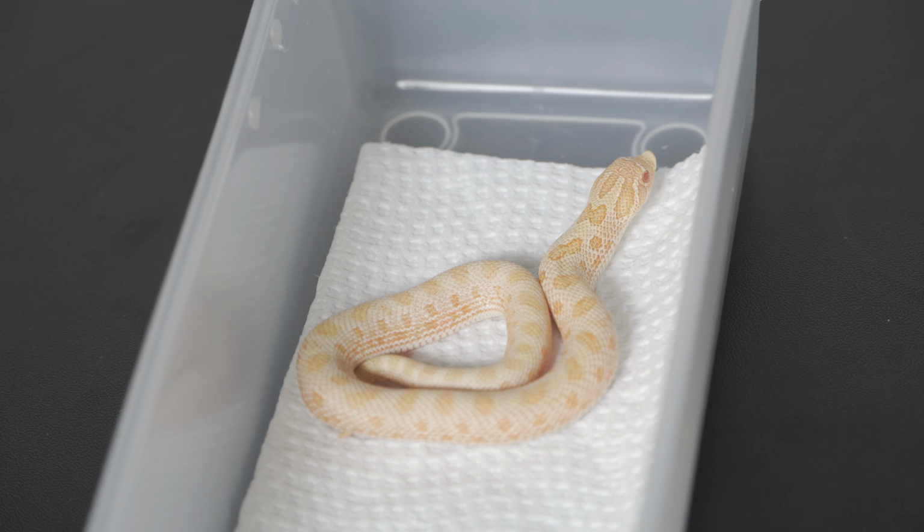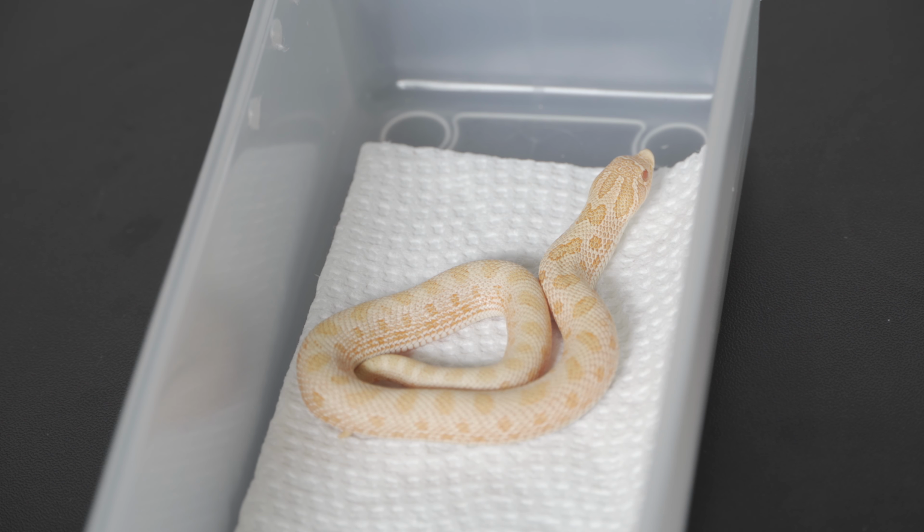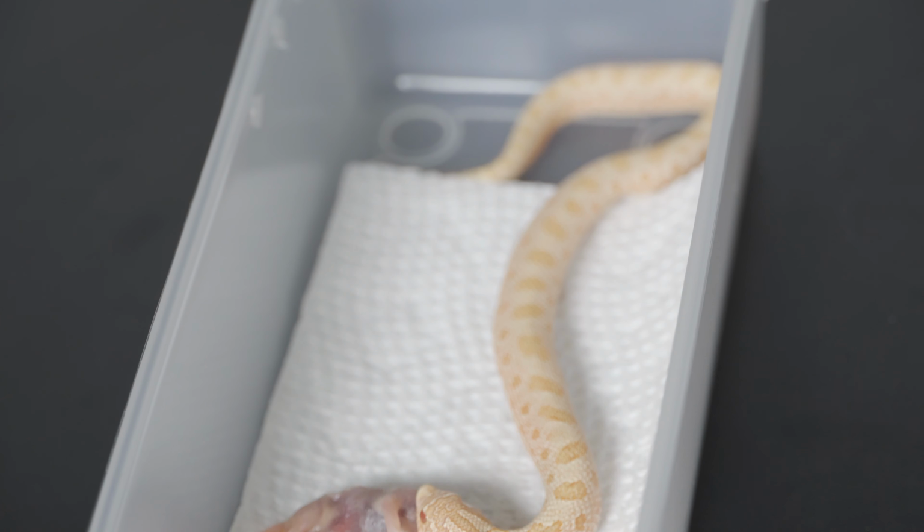Alright guys, got a beautiful female here. I think this is going to be a holdback for me. This is AUT 317. Beautiful female, triple A, 50% axanthic, 50% sable. She's been feeding incredibly well on frozen thawed. So let's give her a little meal here. I know you guys can't see right now, but there we go. Just got to follow him around, hit him in the head a couple times, and we're good.